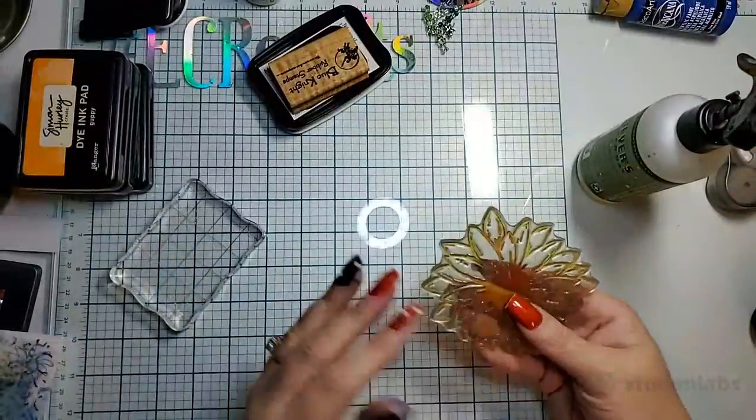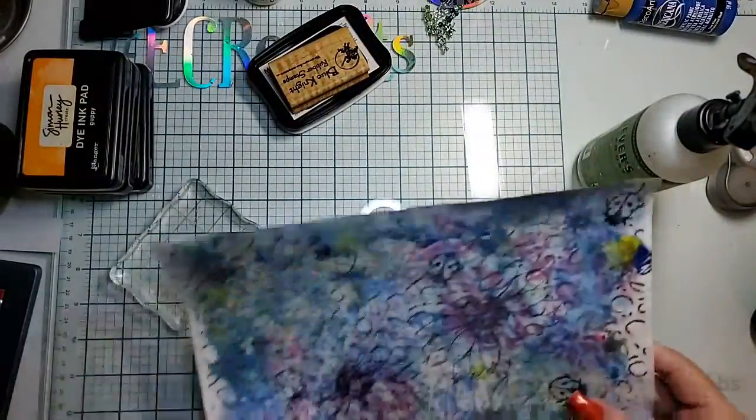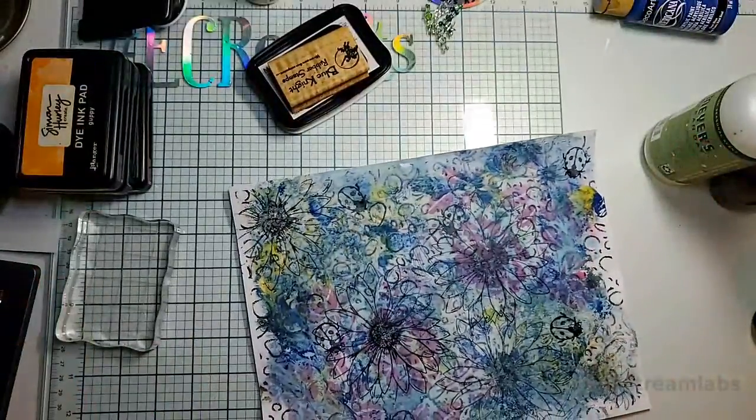That was ridiculous. Okay, so our little stamp is clean. So here it is. Isn't that pretty?